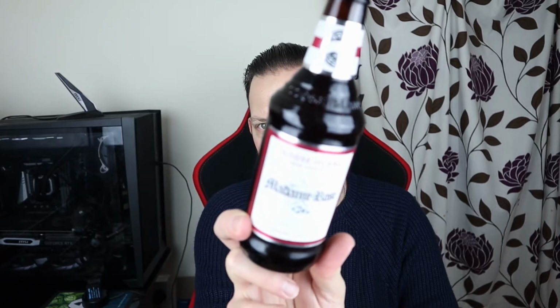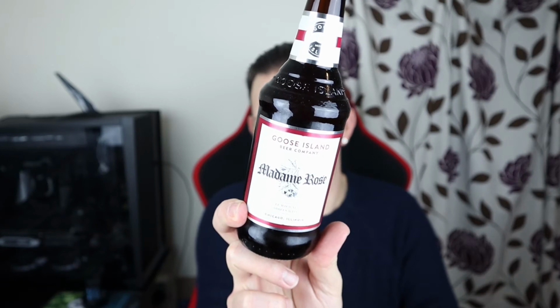Tonight we are going for another cherry beer. It is from the USA. I don't get many American beers over here in the UK, unless you really hunt for them, but this one I got as part of the Christmas box from my stepdaughter and her boyfriend. It is from Goose Island. It's this one, Madame Rose. It says it's a Belgian style wild ale fermented in wine barrels with cherries.